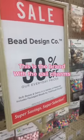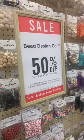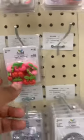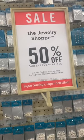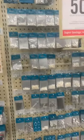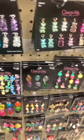And the bead design code is 50% off today for this week, I guess, till Sunday. Look at these charms, so cute. Let me get these. And I need these flat back pearls for my Y2K nails. Yup. The jewelry shop is 50% off too this week, and they have good nail art stuff too. These charms are cute to put on your nails.